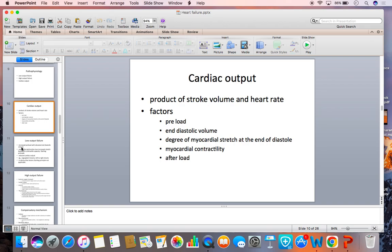Well, preload is determined by the blood volume and also the diastolic stretch of the chambers. That also determines the preload. So when preload is good, end diastolic volume is good. That means the ventricles get filled up during diastole. The more the preload, the more the end diastolic volume.